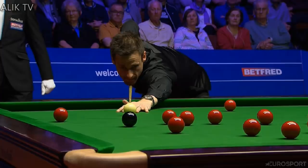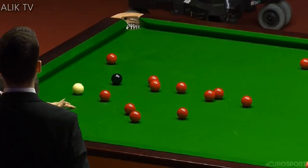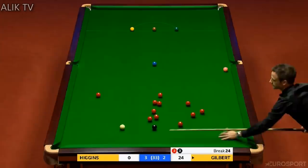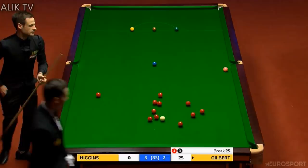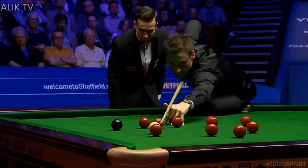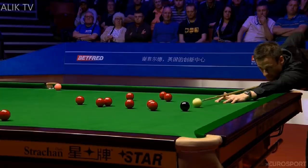Do what you were intimating, John. Here's a stat for you. David Gilbert this season made the 100 behind closed doors event. So I just lost the cue. Well, doesn't want to put the red in the right left middle pocket.